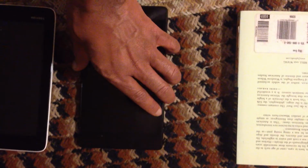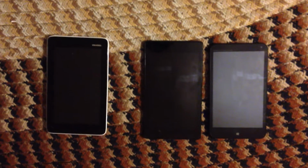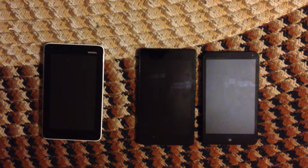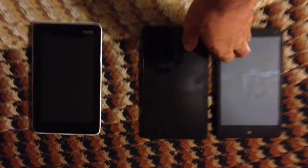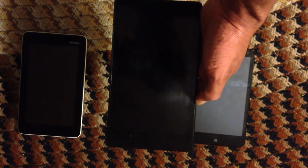And one other thing that's really good about the 7 inchers is that they are fairly affordable. But the thing is, I don't think the 7-inch form factor is that popular because it doesn't seem like most tablets come in this form. It seems like it's a niche thing. Like the Nexus 7, for example, I don't think Google is releasing any more Nexus 7. This is the 2013 edition, and I think that's the end of the road.